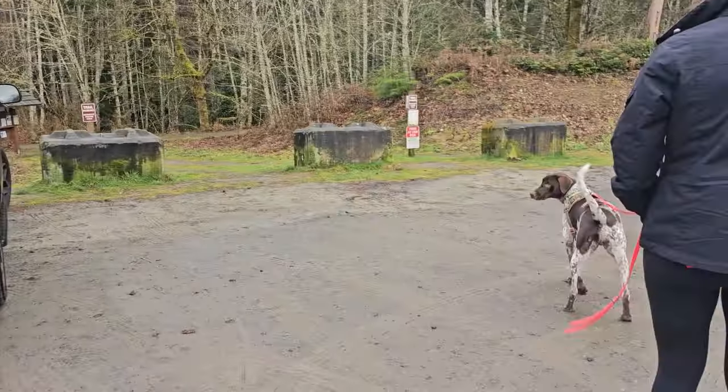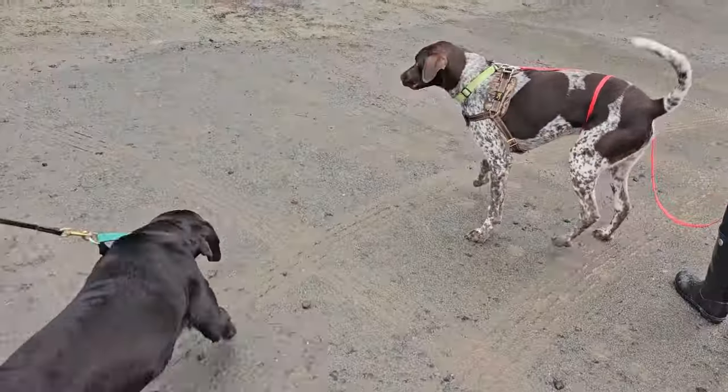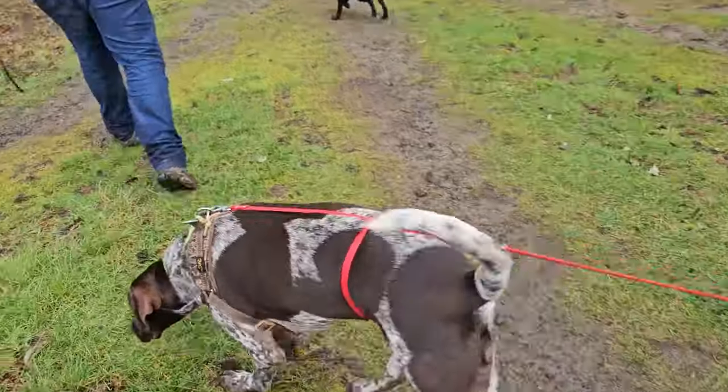All right, we were at spot two. We had good luck. We found a bunch of truffles, actually, but now we're gonna go try to find some black truffles, so we're hitting the road again. All right, we're at spot number three, and we're gonna have both dogs, so twice the luck. They're cool with each other now, not too excited. That's good.